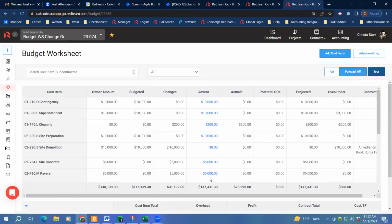So we talked about the current column here. The actuals column is going to show you any committed costs that you already have here. So that would be any purchases that you've made, any subcontractor amounts that you've committed, or any labor that has been time cards that have been approved. Those will show up in the actuals column. You'll see a running total of those items.